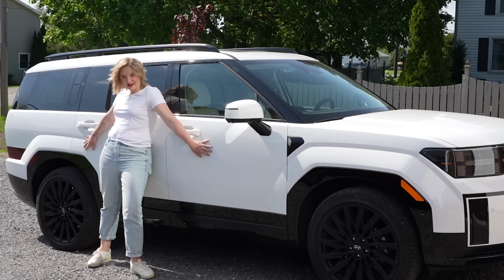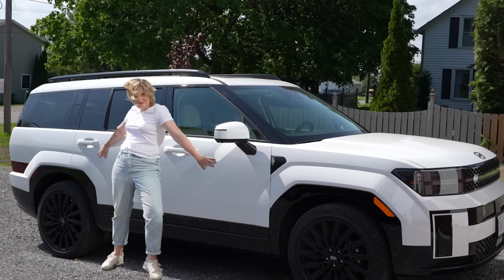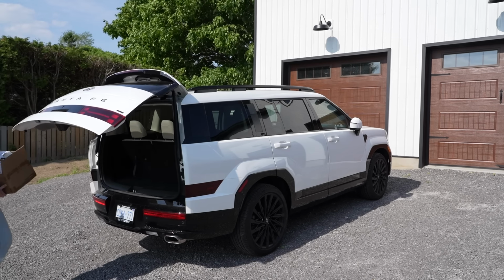Am I blending into the SUV because of my white shirt? I'm a chameleon, you can't see me. Oh, that's so nice. All right, friends.